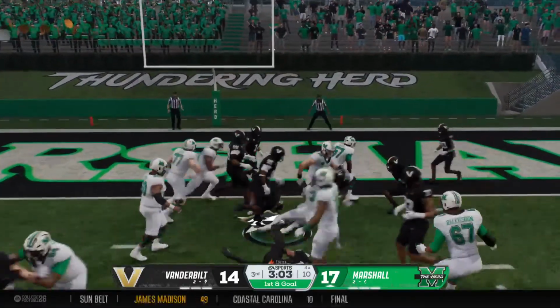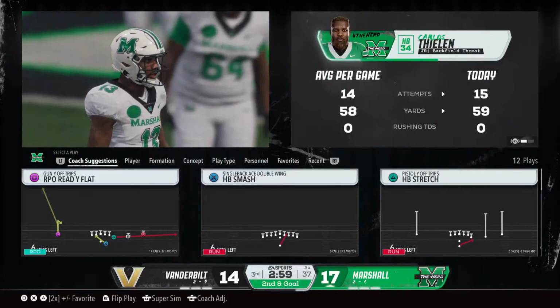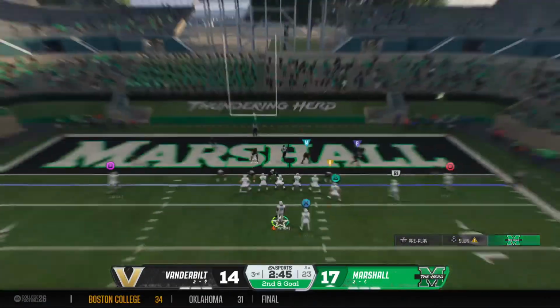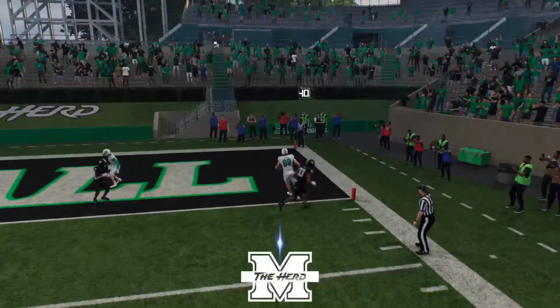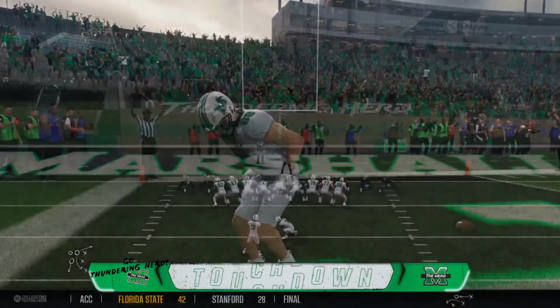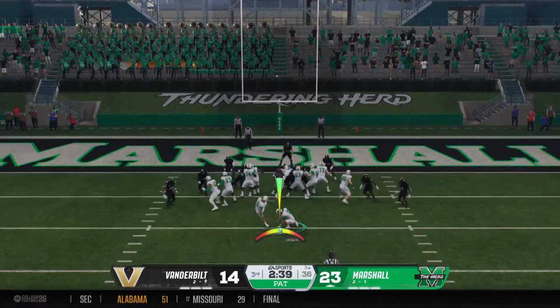They'll run it on 1st and goal. He steps and powers and works his way. They finally get him down at the 2. Now on 2nd and goal. Gets it out quickly. Touchdown, Thundering Herd! And they add 6 more to the board with that trip to the house.